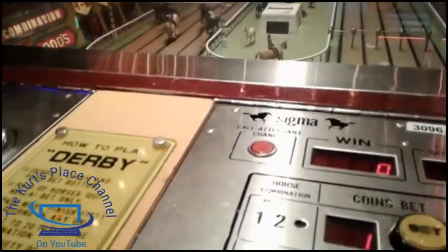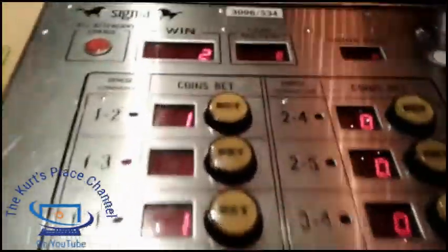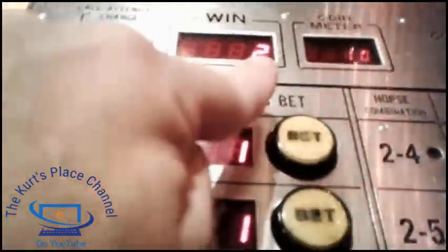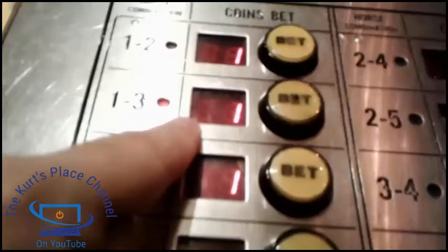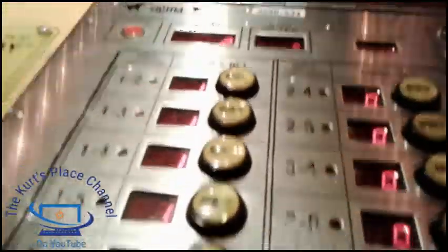1-3, you gotta save. Yeah, 1-3 save. That's my 40 quarters, man. Now that time we won too. See? And the horse came in, we won too. Now what I can do is if I'm done, I can just say collect. Now watch this, guys. When I push collect, watch where the coins come out. Is that cool or what?